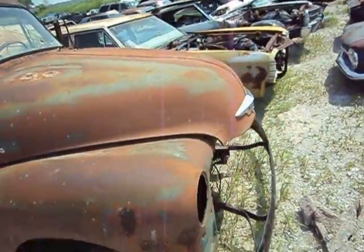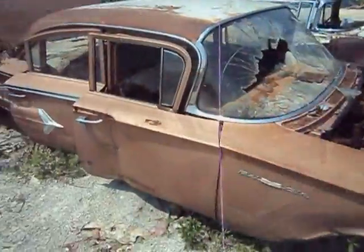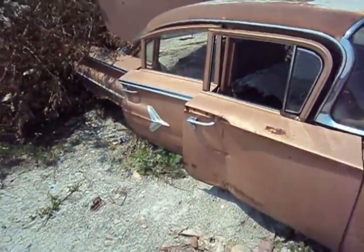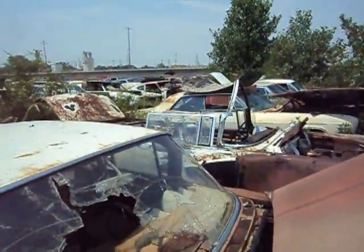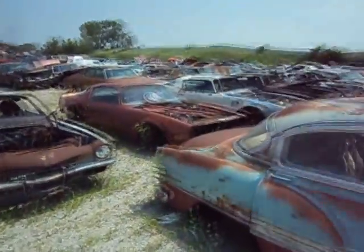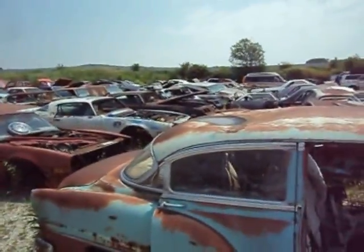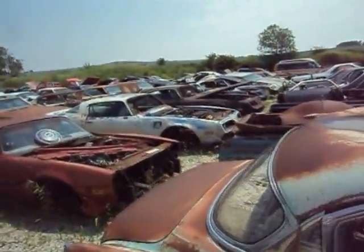I could see rocking that truck. That's pretty sweet. Old Bel Air. That one didn't make it. I don't know if these are Camaros or Trans Ams. Not schooled well enough. There's a whole lineup of them there. A whole shitload of them. See a Pontiac on that one, so we got Trans Ams for sure.